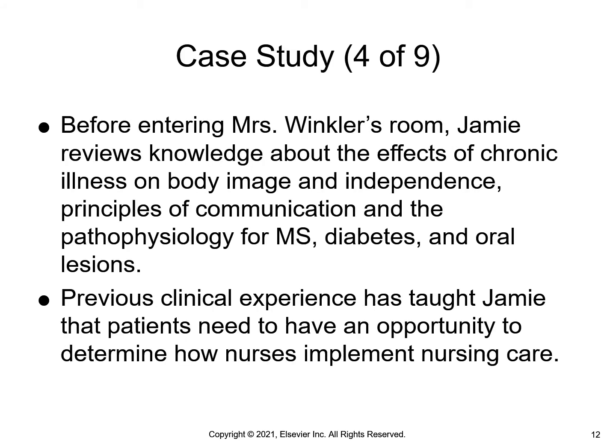While reading this case study, what ethical standards should be applied to allow Mrs. Winkler to make her own decisions related to her care?